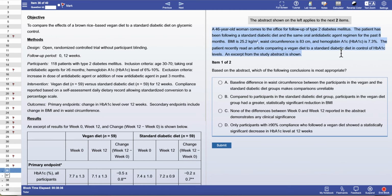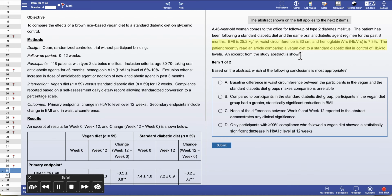Oh, just this abstract. A 46-year-old woman comes to the office for follow-up of type 2 diabetes mellitus. The patient has been following a standard diabetic diet and the same oral anti-diabetic agent regimen for the past 8 months. BMI is 25.2 kg/m2, waist circumference is 83 centimeters, and hemoglobin A1c, HbA1c, is 7.3%. The patient recently read an article comparing a vegan diet to a standard diabetic diet in control of HbA1c levels. An excerpt from the study abstract is shown.